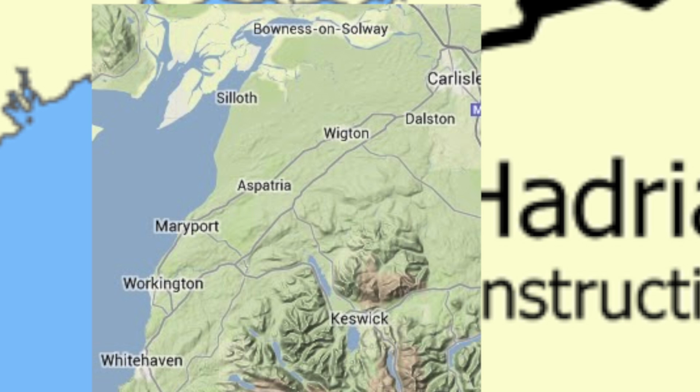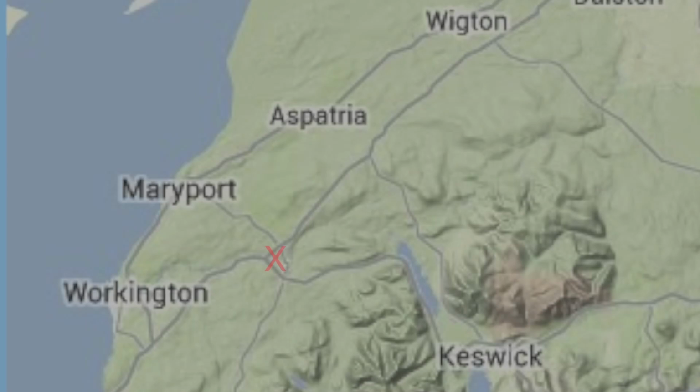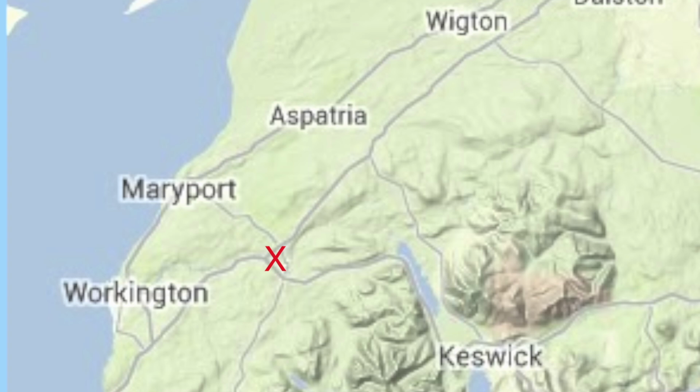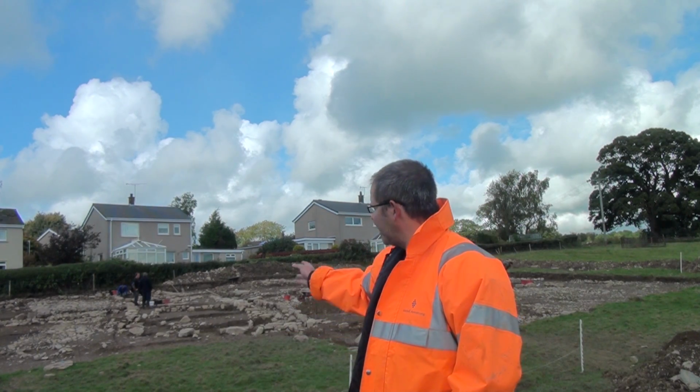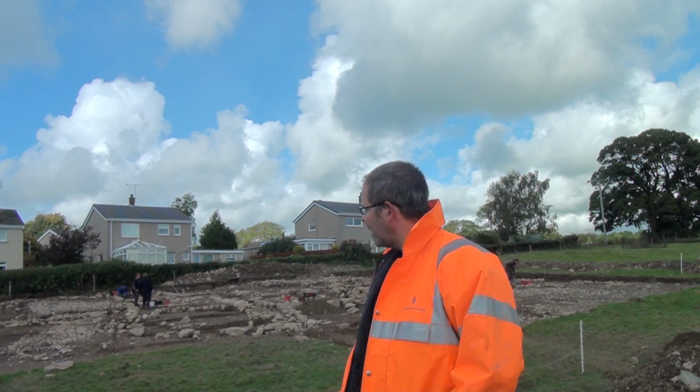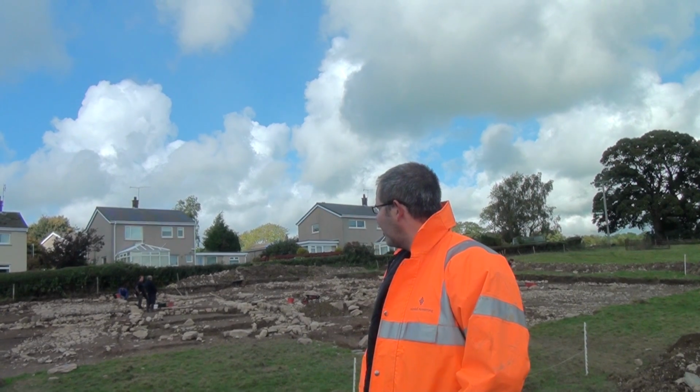We've got 3 roads joining, so you think the place is a transport hub almost. You've got roads going through the Lake District to Keswick, you've got roads going to Maryport, to Hadrian's Wall at Brough, and also to Carlisle, which is the road we've been excavating on this excavation this season.